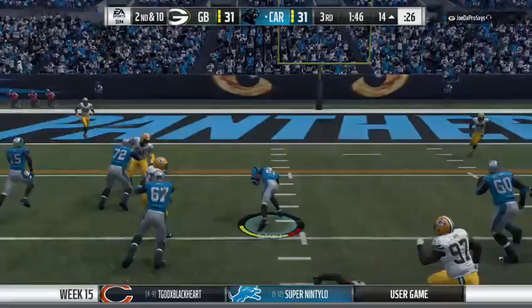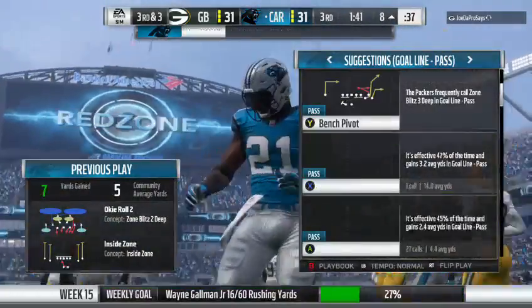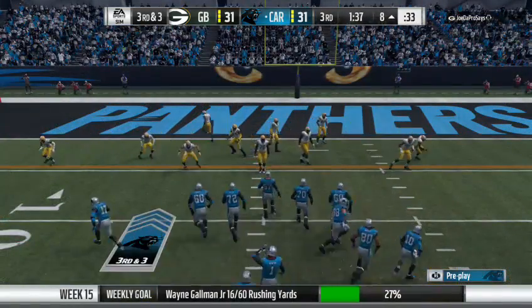They'll run it now out of the gun. And effective running here. He'll take it down inside the 10. Second down, a little more productive than first. 7 yards on the gain. It gets him to 3rd and 3 now.